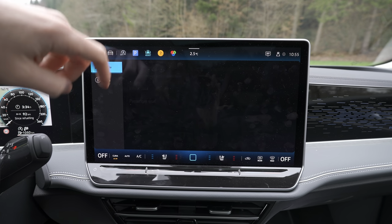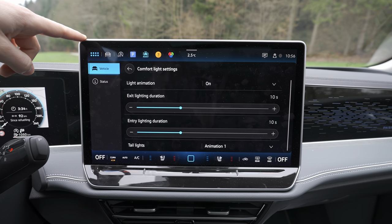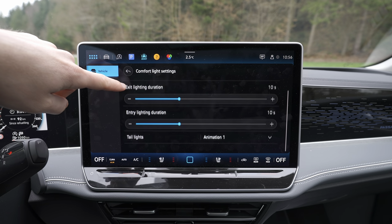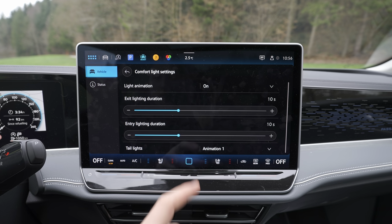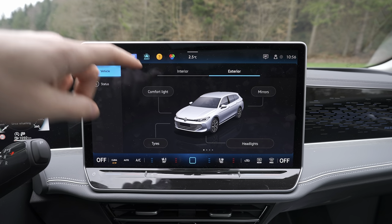So you have the settings of the seats and the exterior settings: comfort light on the exterior, animation on, exterior light duration, entry light duration, tail lights. On the tail lights, you have three animations to choose from. That's super cool. So when you turn the car off and on, I will try to show you that. I basically forgot to show you that.